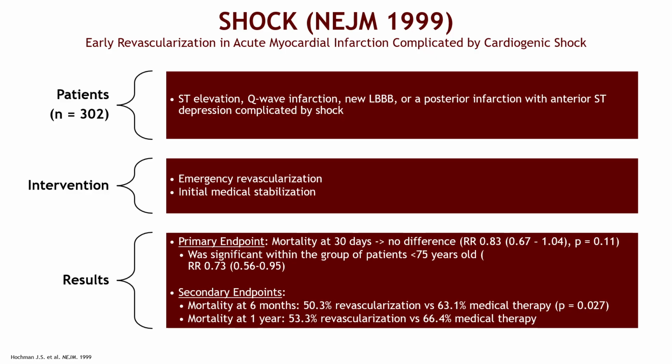They utilized a 6-hour to randomization with aggressive intervention versus a more medical management. The primary endpoint of mortality at 30 days showed no difference between the two. However, the longer observations showed better survival long-term in the revascularization arm as opposed to the medical therapy arm.